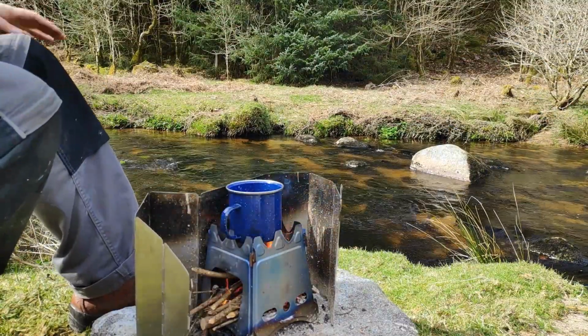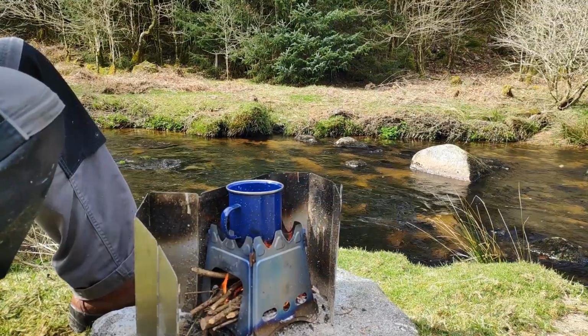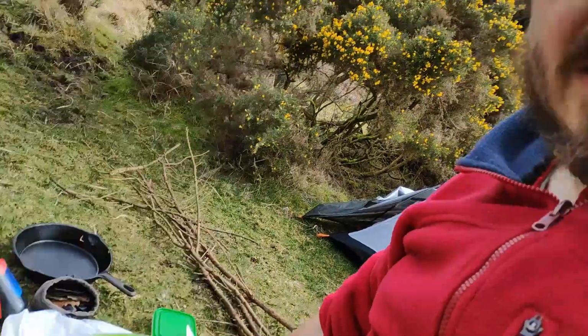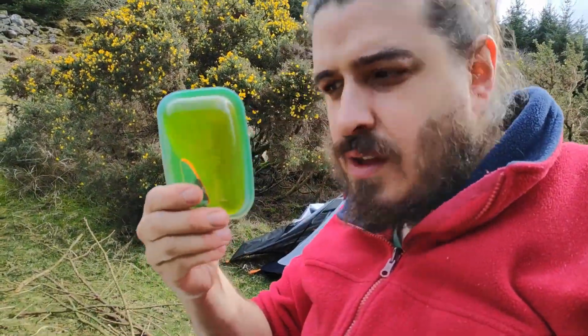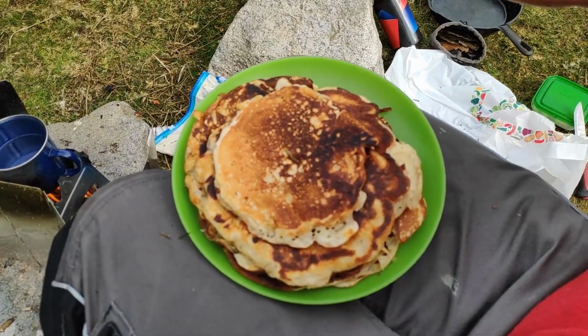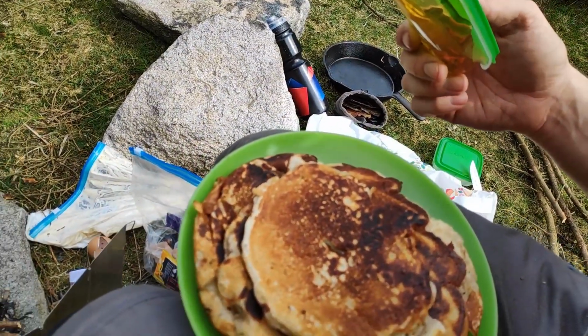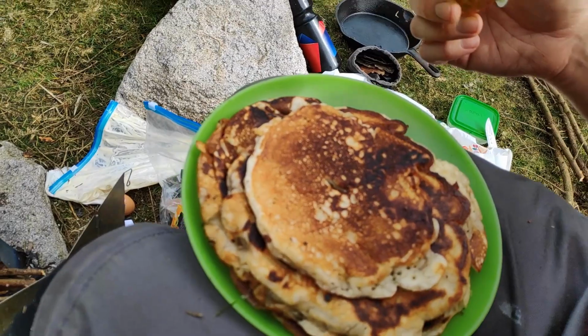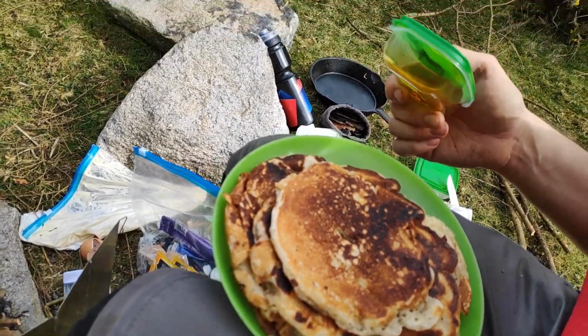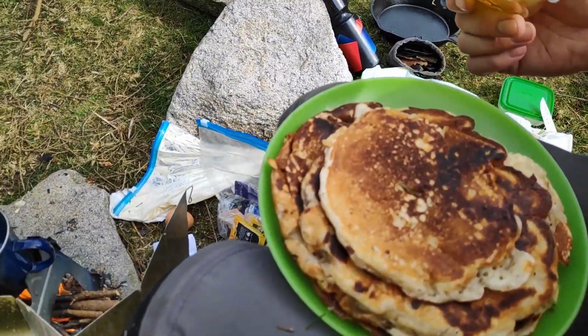Cup of Joe. Cup of coffee, I think, is in order with pancake. Right, folks. I've got a tub of golden syrup. I've got a pile of pancakes. Probably more than I can realistically eat, but there you go. Didn't want to waste the mix. So now it's time for pancakes.